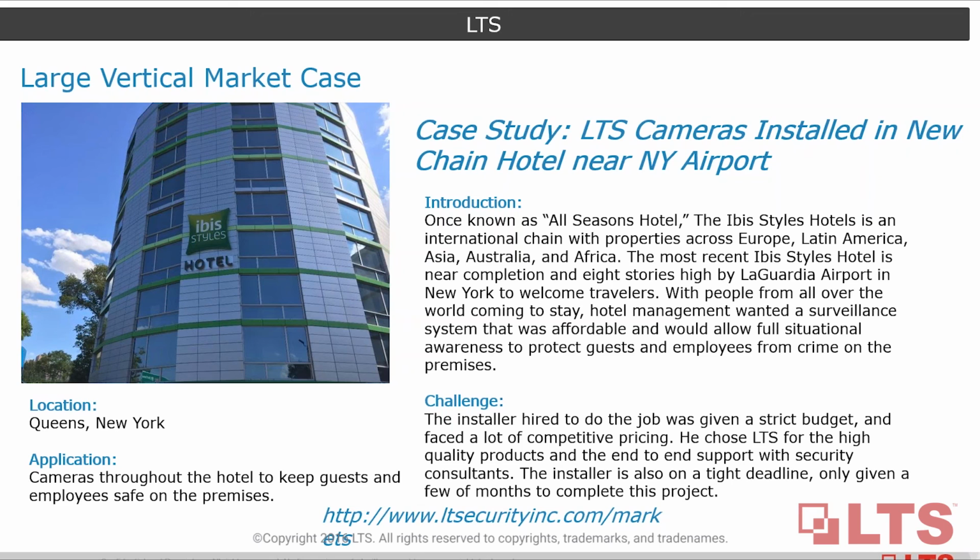The Ibis Styles hotels is an international chain with properties across Europe, Latin America, Asia, Australia, and Africa. The most recent Ibis hotel is near completion and 8 stories high by LaGuardia Airport in New York to welcome travelers. With people from all over the world coming to stay, hotel management wanted a surveillance system that was affordable and would allow full situational awareness to protect guests and employees from crime on the premises.